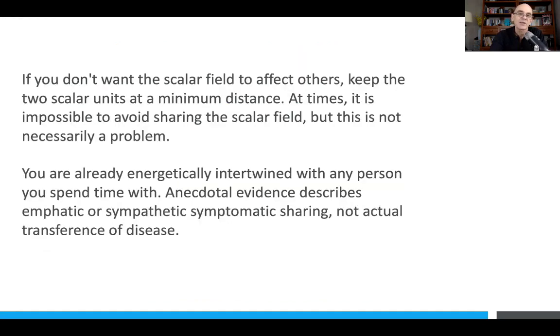If you don't want the scalar field to affect others, keep the two scalar units at a minimum distance. Sometimes it's impossible to avoid sharing the field, but it's not necessarily a problem because you already share fields with them.